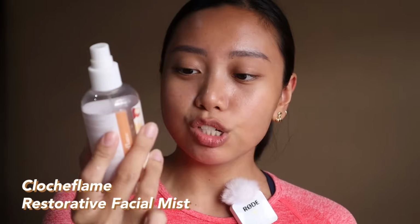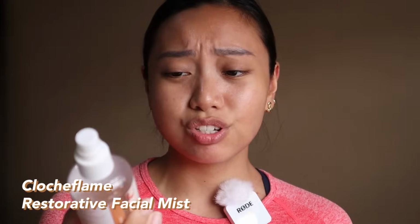Since we are doing a clean makeup look, it's all about the base. I already have my SPF on from my skincare, but I do want to start with the Clocheflame Restorative Facial Mist because this is just a really nice way to start any makeup look for me. It's so hydrating. A good trick is to have a mini electric fan while you do your makeup. I got that from Kai.